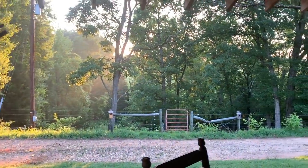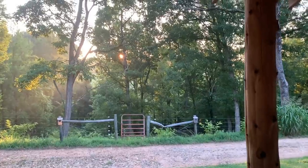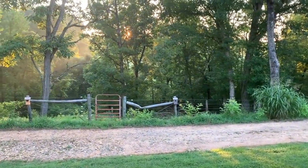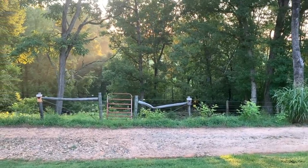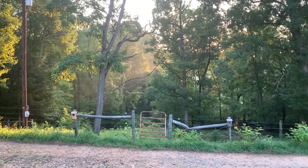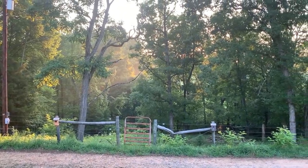It's a beautiful morning from the porch. Favorite time of day. Everything's waking up. The birds are singing. The light through those trees is perfect. Yeah, it's gonna be a good day.